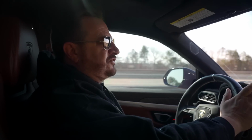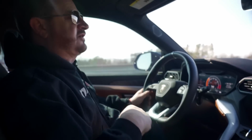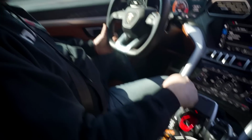When I drive the SVJ, I love it. I can drive the SVJ for days, but sometimes I just want a little break, or I have to do conference calls or something like that. Right now, oh look at that, that's messy. But I can turn this off right now, put it in Strada mode.